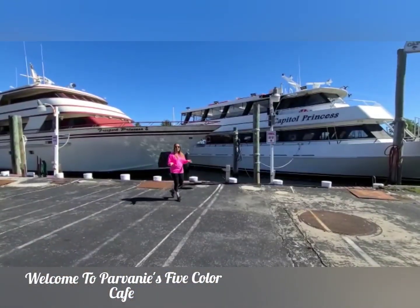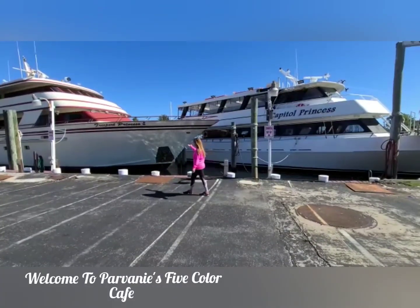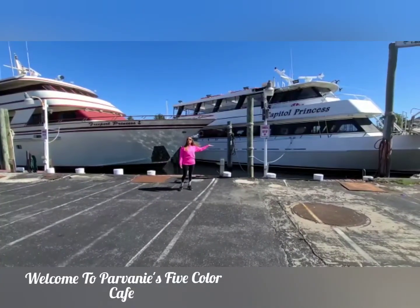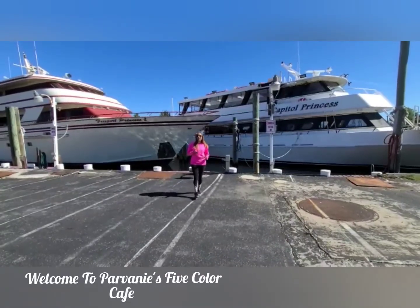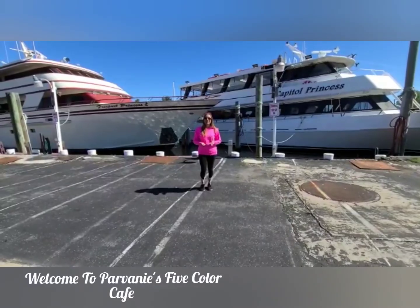You can also take the boat cruise from here, guys. As you can see, here is our Freeport Princess on the right, and on the left side we have our Capital Princess. So whenever you're in Nautical Mile, you could always take your boat cruise and have a wonderful evening. See you guys at the grill.